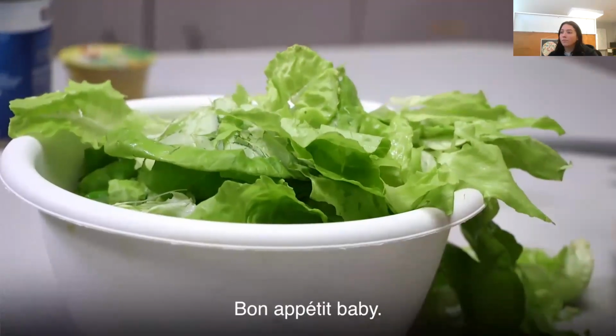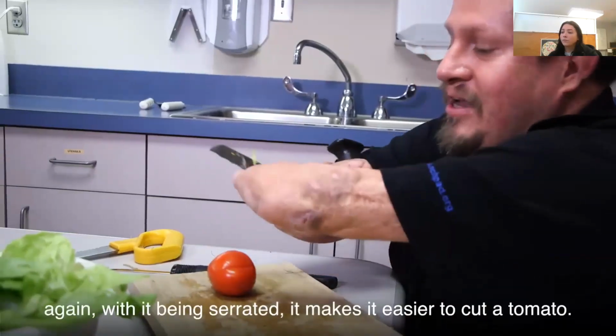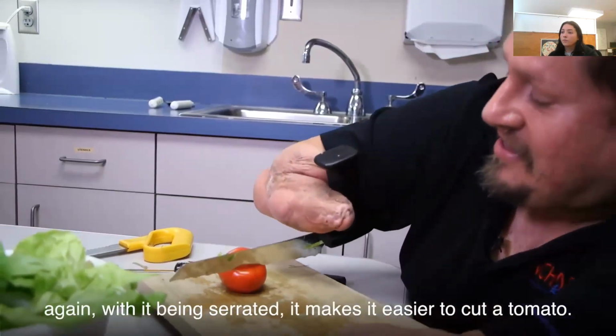Bon appetit, baby. Next, we're going to use the adaptive knife. Again, with it being serrated, it makes it easier to cut a tomato.